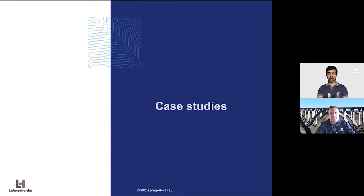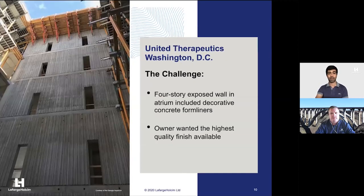I mentioned it, launched a long time ago in France. So we thought we would give you a few case studies, but rather than looking at plenty of countries, we'll focus on the US and recent ones. The first one is really dealing with an architectural application. That's a building in Washington, DC.